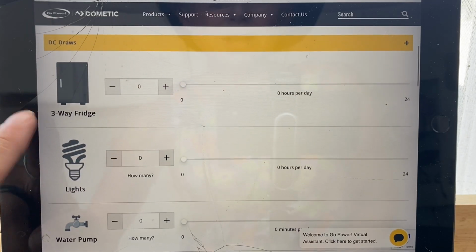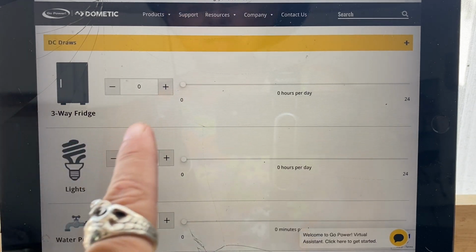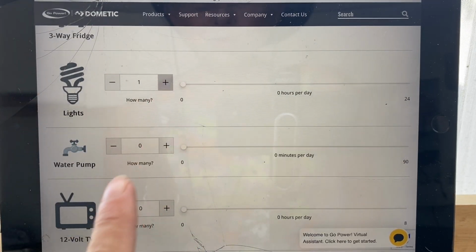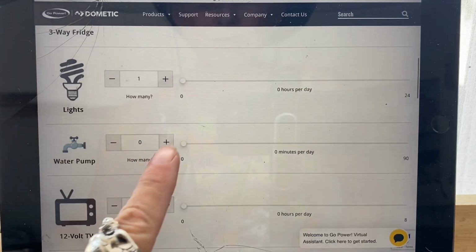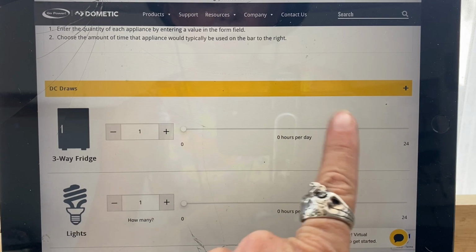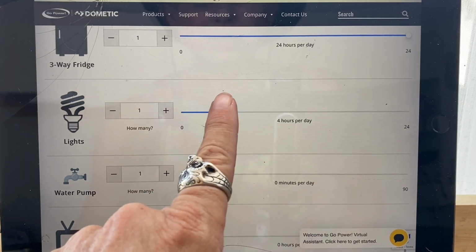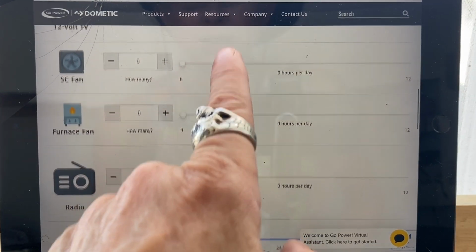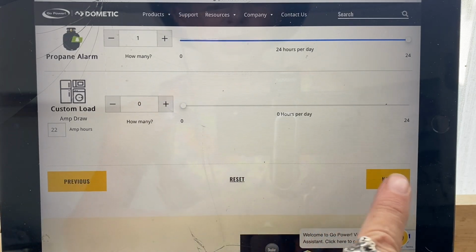So here, this is kind of the cool thing. This is where you can add up your power needs, and you don't have to look at every device and look at the amperage. So I'm going to say I have a 3-way fridge. It's DC, so whatever. Lights. This page is for whatever you have that hooks into your DC power, by the way. Water pump. Oh, I forgot, the 3-way fridge is on 24 hours a day. Lights, I'm going to say 4 hours. That's a lot, but water pump, barely. The website, that's my iPad. I don't have a TV. I don't have any of that. No. Custom load: if you have another piece of equipment, you can just enter the amperage there, and then you go next. Okay.